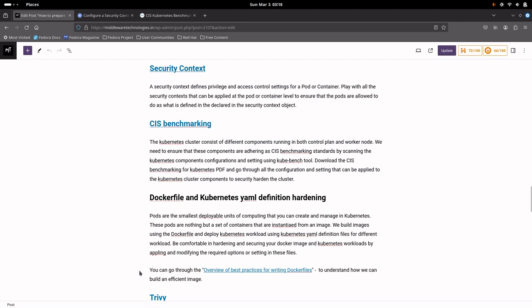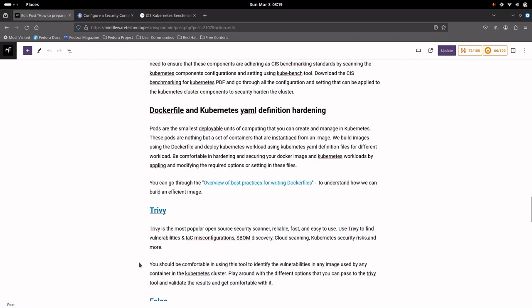You should be comfortable enough to modify your Kubernetes YAML definition files with the relevant security context to ensure that they are security hardened. So you can just go through the documentation for the overview of best practices for writing Dockerfiles, which is available in the Docker documentation, and the Kubernetes documentation for the security context related to the Kubernetes YAML definition file hardening.